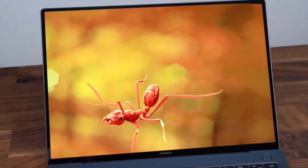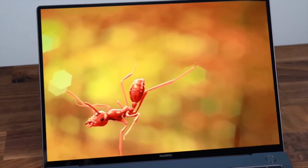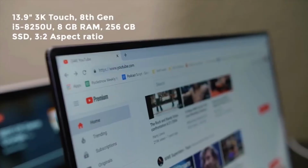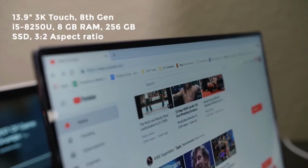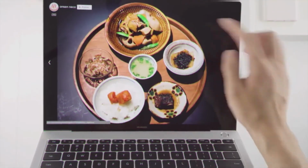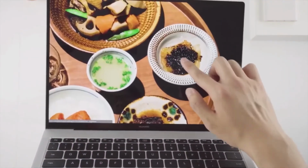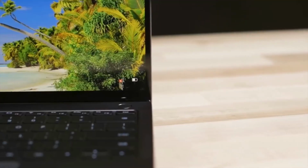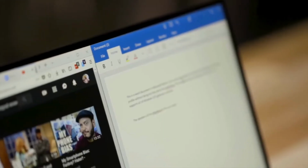It's a beautiful and crisp 13.9-inch 3:2 ratio screen squeezed into a frame with very slim bezels all around. The MateBook X Pro is available in a couple of configurations, with a choice of 8th generation Core i5 and i7 processors, 8 or 16 GB of RAM, and 256 or 512 GB of storage.